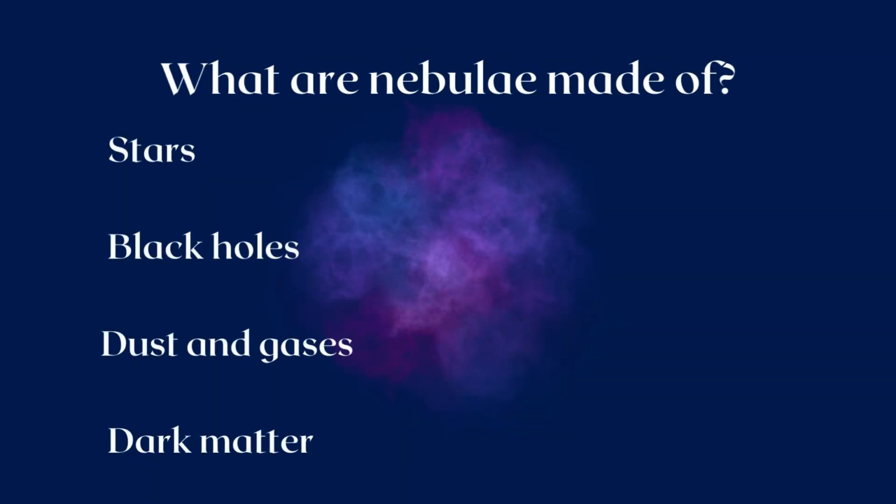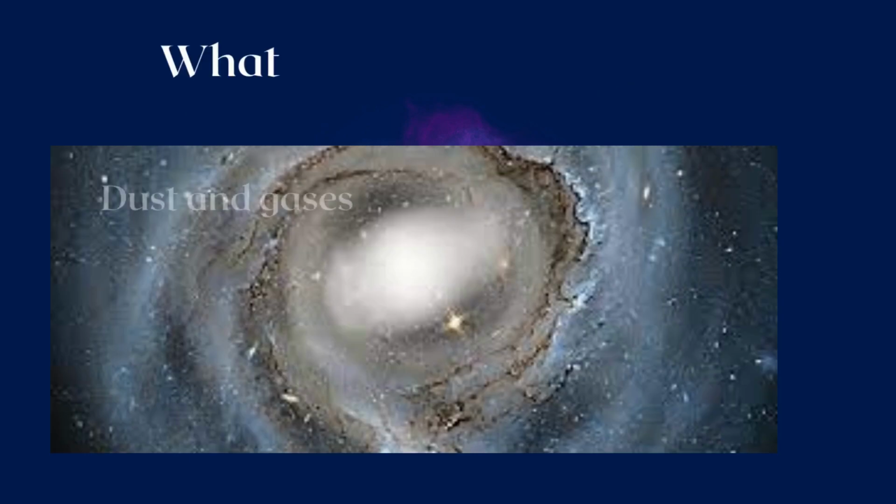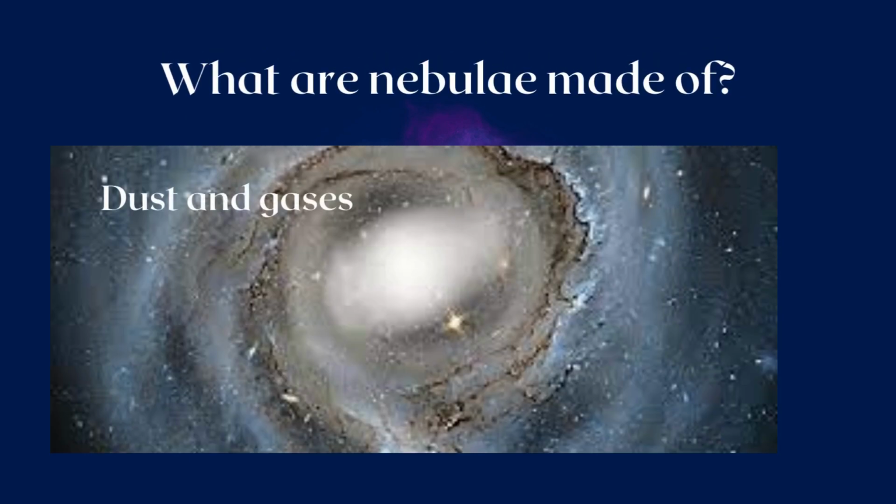What are nebulae made of? Stars, black holes, dust and gases, dark matter. Nebulae are made of dust and gases, mostly hydrogen and helium. The dust and gases in a nebula are very spread out, but gravity can slowly begin to pull together clumps of dust and gas. As these clumps get bigger and bigger, their gravity gets stronger and stronger.